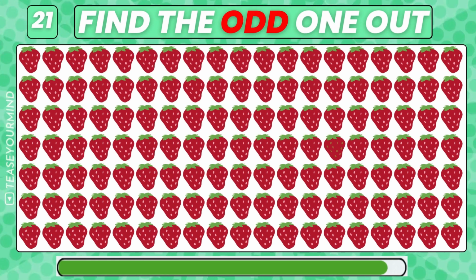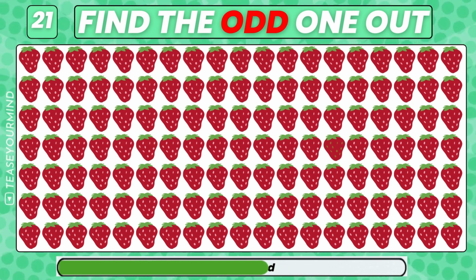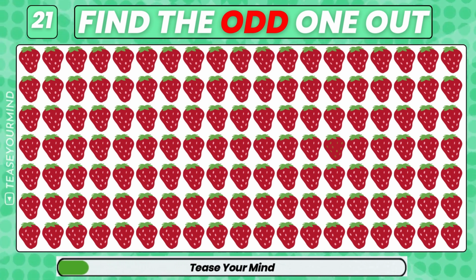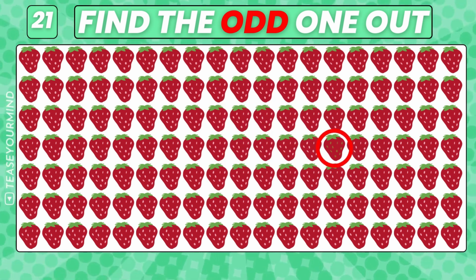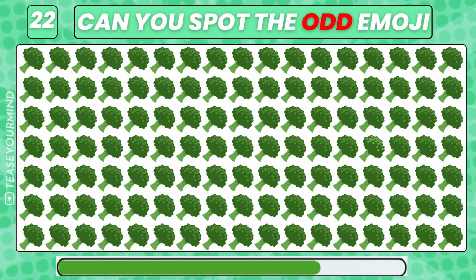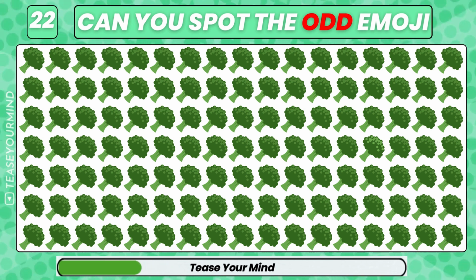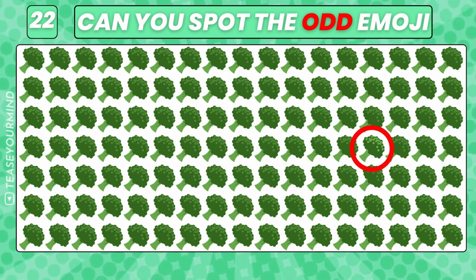Puzzle 21. Find the odd one out. Time's up. Here it is. Puzzle 22. Can you spot the odd emoji? Time's up. Here it is.